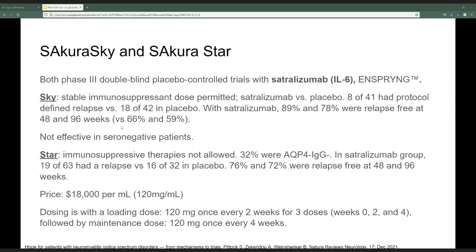In the satralizumab group, 19 of the 63 had a relapse versus 16 of the 32 in the placebo. So at 48 weeks, 76% of the patients receiving satralizumab alone were relapse free, and at 96 weeks, that value was 72%. This is $18,000 per milliliter in a 120 milligram per milliliter vial. And the loading dose is 18 grand every 2 weeks for three doses, followed by a maintenance dose of an additional $18,000 every 4 weeks. As far as the annualized relapse rate, which is an important number, it's 0.12 in the satralizumab group and 0.32 in the placebo group in the SAKURA SKY trial.